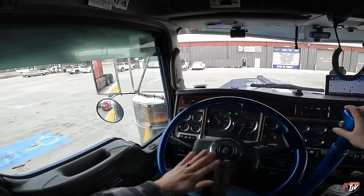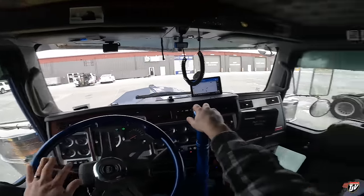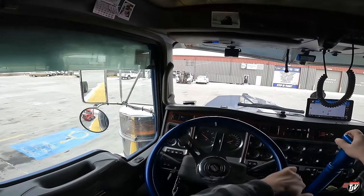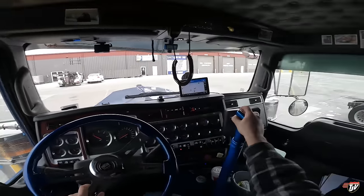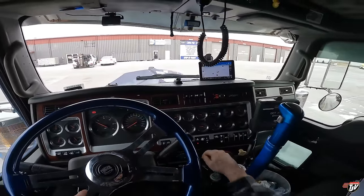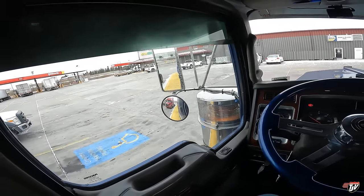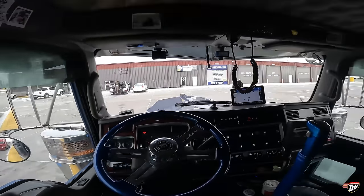I think that would be awesome. It would also give light behind the whole unit, so you can see where you're backing a little better. I don't know why they don't do that. It is what it is. All right, I'm gonna run in here. I'll see you down the road.